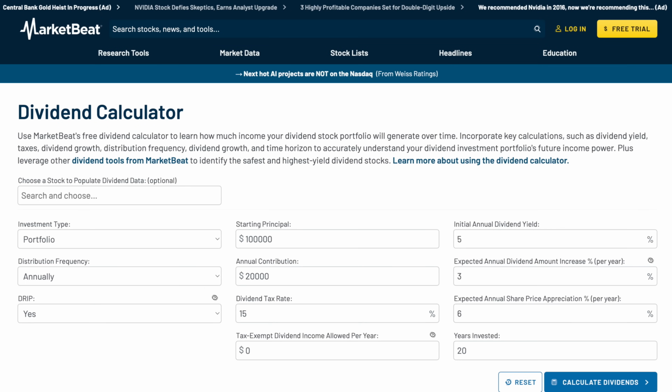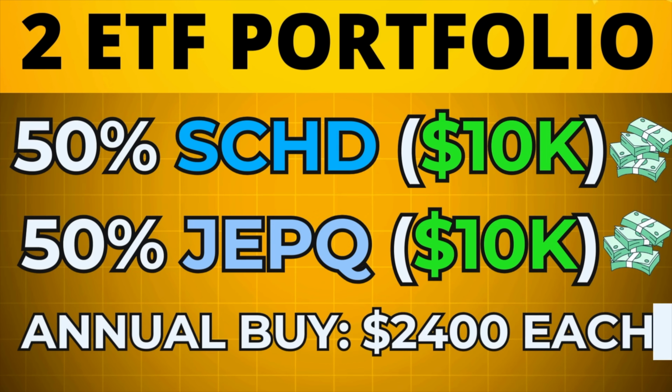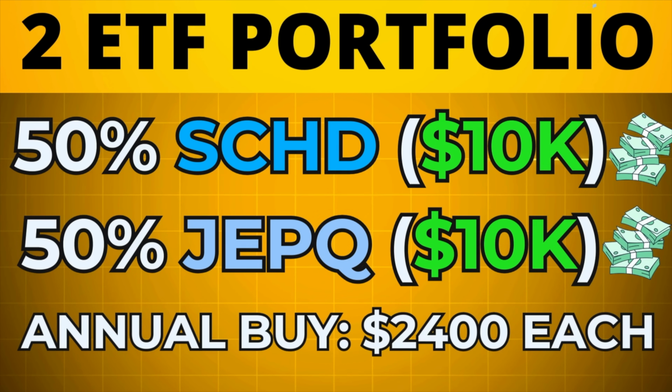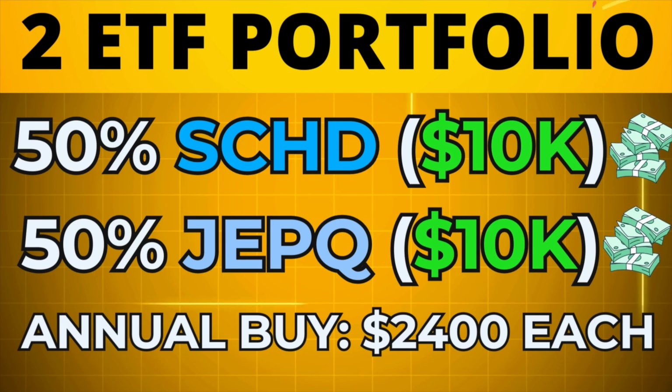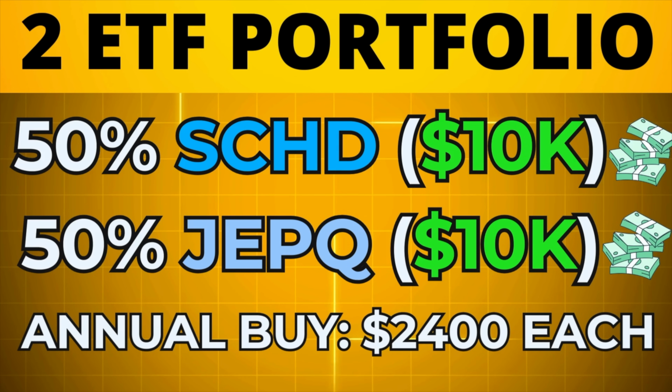I'm going to have the help of a dividend calculator, and I'm going to be using a 50-50 split into SCHD and JEPQ with an initial $10,000 investment in both of these funds separately with an annual contribution of $200 per month in each of them, or $2,400 per year, which I believe is going to be very doable for the average dividend investor that wants to live off dividends as fast as possible.